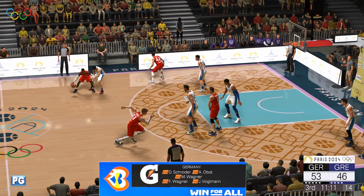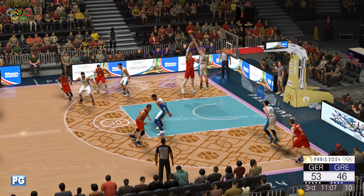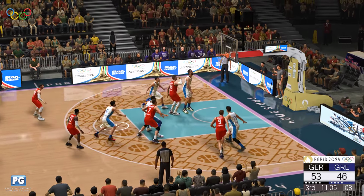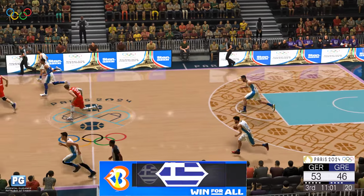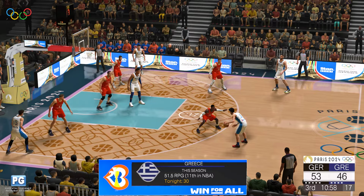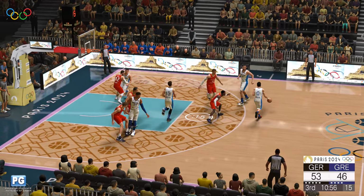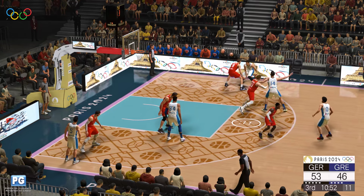The pass to Schroeder. To the paint. It's tipped, and he gets it back. Gone 2 of 3 from the field to start the second half. And here in the second half of play, we're just over a minute in.